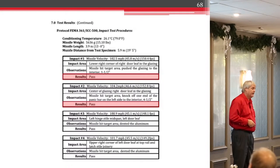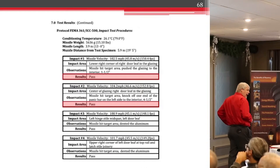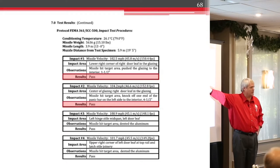And here's what's scary. The testing agency said it passed. You got to be kidding me. The testing agency said all we were looking for was missile penetration. Well, believe me, when the panic device gets knocked off and the door opens up, there's going to be some penetration. This is a third-party testing agency that wrote this report.